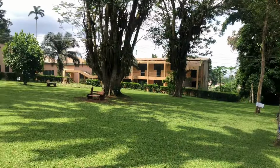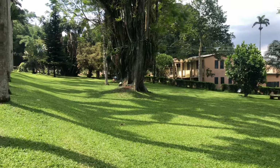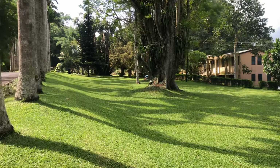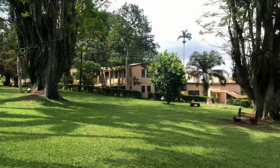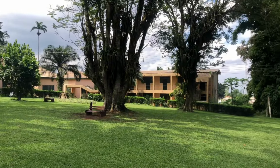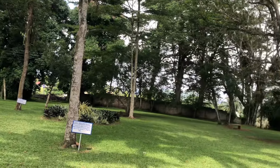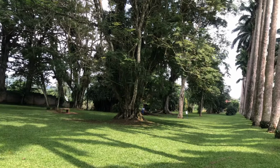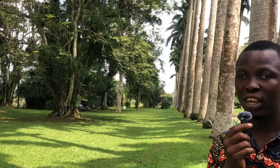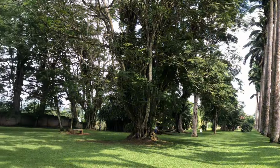So this is our VIP garden. VIP, very important garden. You can see that most of the trees here have signboards on them. What happens is that if you visit this park and we realize that you are a prominent or famous person, this park will welcome you with a young tree, and then you choose anywhere here in the garden and plant the tree yourself, and your name will be on your tree.